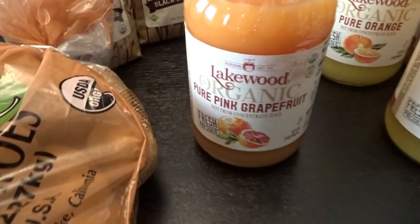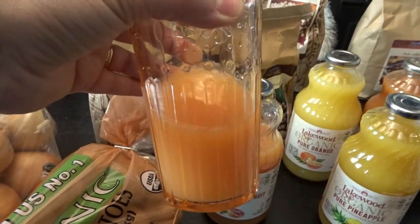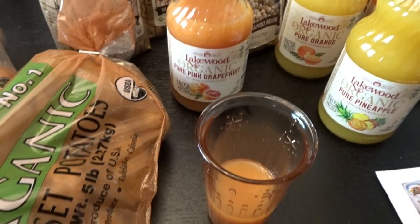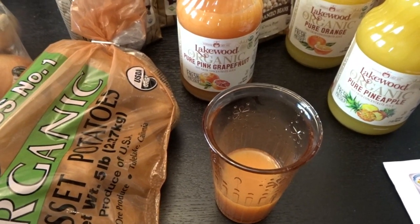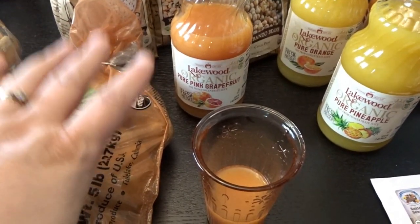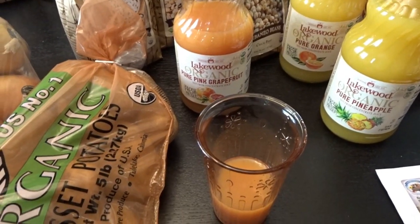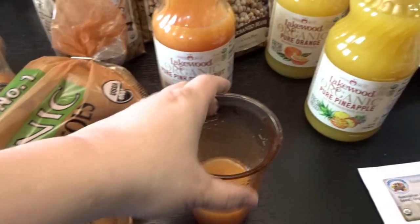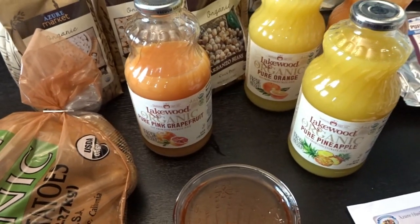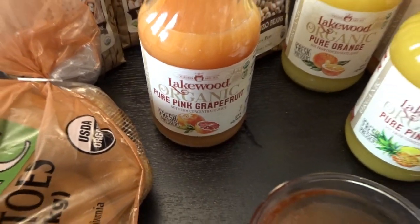Okay, so I thought I'd go ahead now while I'm putting everything away here and try out some of this pink grapefruit juice and let you know what I think. Okay, that is really impressive. I've had a lot of bottled grapefruit juices and fresh grapefruit juices, and this, even though it's bottled, tastes a lot like fresh, and it is not too sour or unflavorful like I've found sometimes with different pink grapefruit juices. This is absolutely wonderful, and I think this will be something that I regularly order. It's really delicious. So super happy I decided to try out the Lakewood pink grapefruit juice.